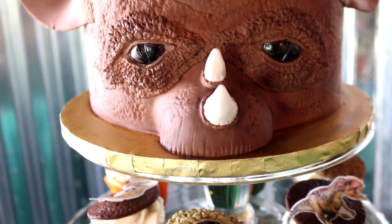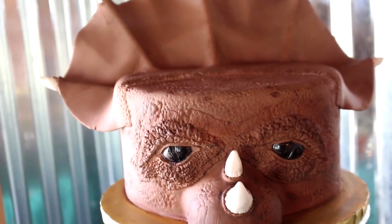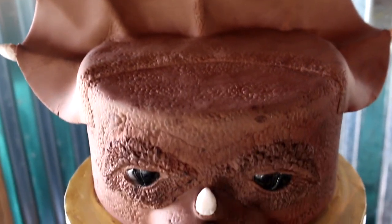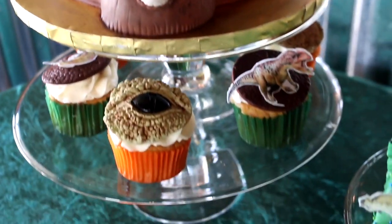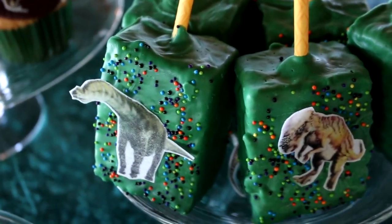Know that my girl Rachel over at Hot Mama's Bakery is a rock star when it comes to desserts. But when she did this realistic Triceratops cake, I almost passed out. It turned out absolutely amazing. And what most people don't know is that Rachel does a lot of this stuff by hand.